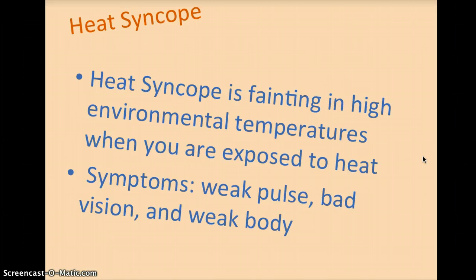So, Stephanie, what is heat syncope? Well, heat syncope is fainting in high temperatures. When you have too much exposure to the heat, some symptoms are you just feel really weak, you lose your vision, and you have weak muscles.